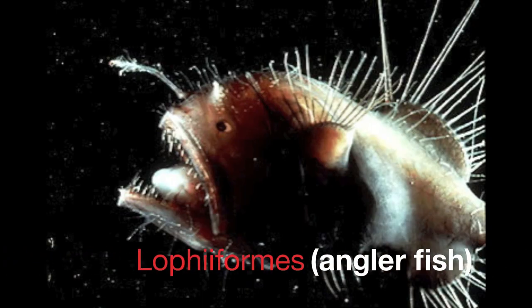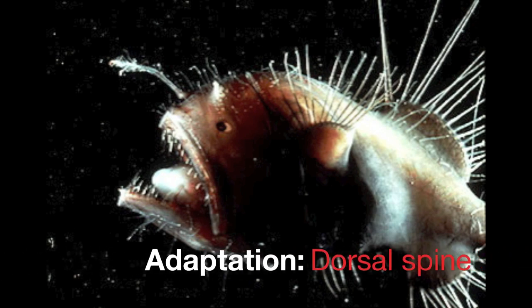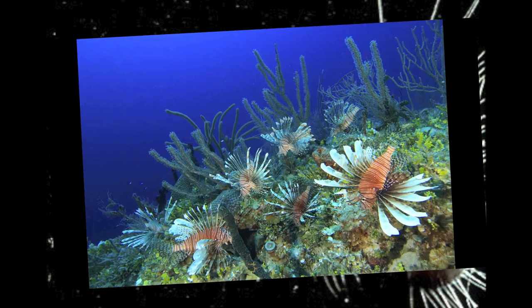Lophiiformes, also known as anglerfish. The most commonly known trait is the female's dorsal spine that protrudes above their mouths, which have a luminous tip to attract their prey. Their mouths are so big, they can swallow prey that is twice their own size.